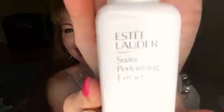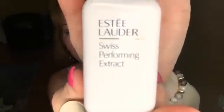And the lady said it has a little bit of a cult following and you order it. So I did go ahead and order it, and it was sent to me, and I paid for it. It wasn't sent to me for free. And it is the Estee Lauder Swiss Performing Extract.